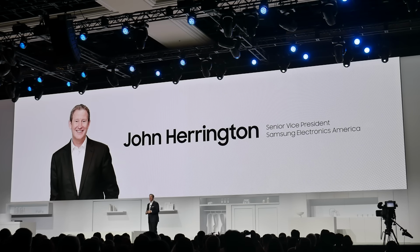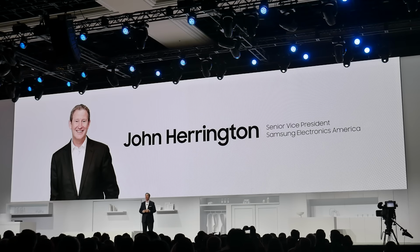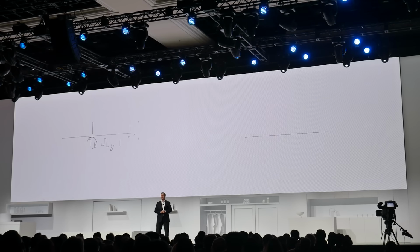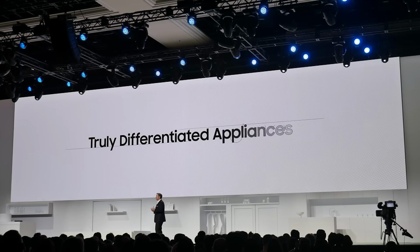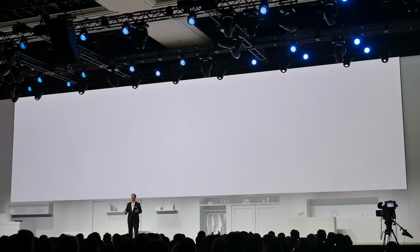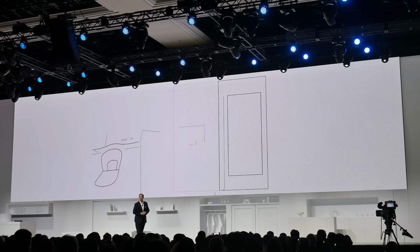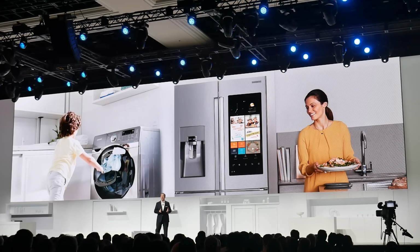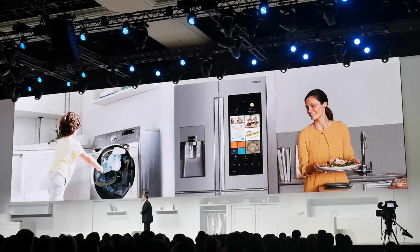Entertainment. Today I'm going to show you how we're doing the same in home appliances. We're truly delivering unique appliances, and customer enthusiasm is driving our growth. Last year at CES, we introduced several exciting new products, including two notable game changers, AddWash and Family Hub. They've made Samsung the fastest growing appliance brand in the United States.